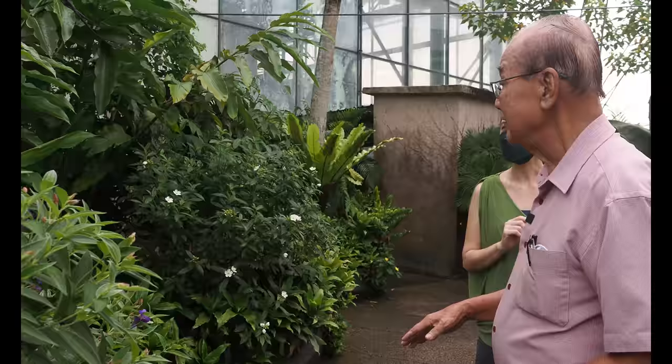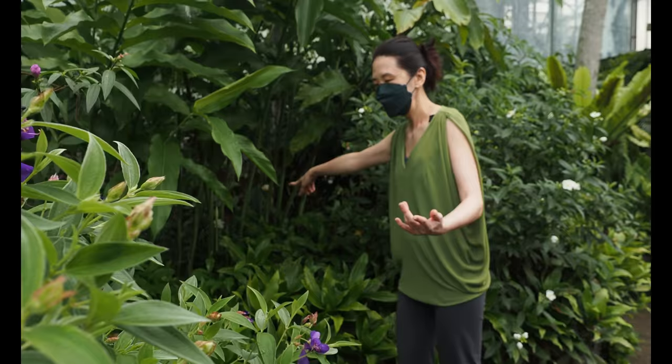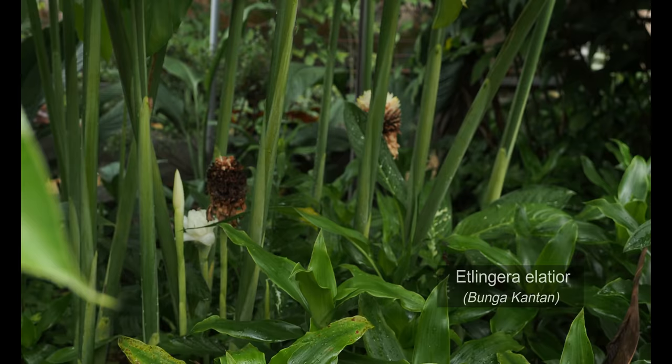So there is a white kantan. Oh, yes. Look, it's rather rare. Because usually I see pink color. Yes, that's the normal one. White kantan. Wow.